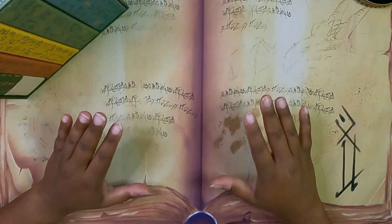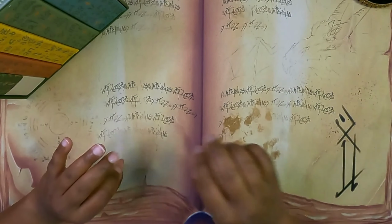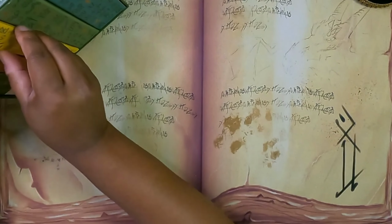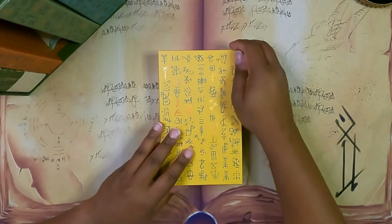I am starting this series off, my Green Glyph series, with a flip through of the Lenormand deck. So let me pull this out of the box set. If you're curious about this box set, make sure you check out the overview and that'll give you an idea of everything.